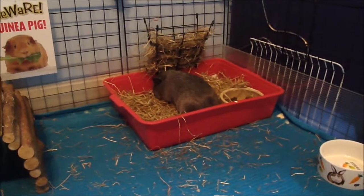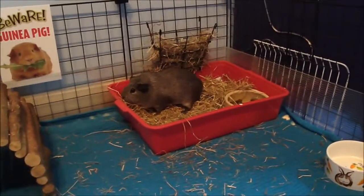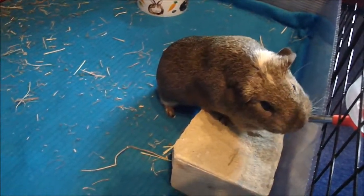Pixie gets a bit dirty, so she's the main reason, because she's a bit of a dirty pig. Sprite keeps herself quite clean, but I'm going to give her a bath as well.